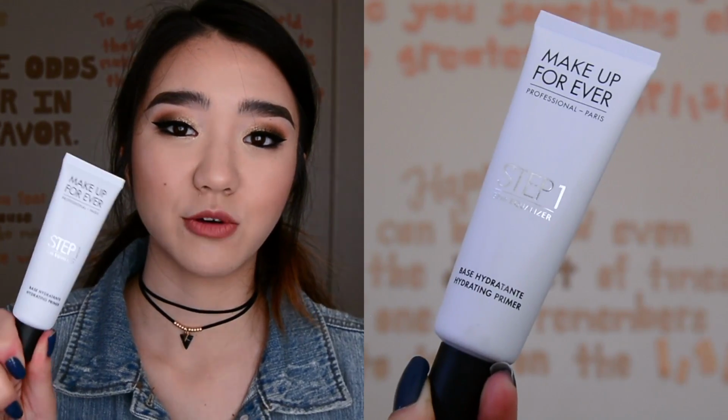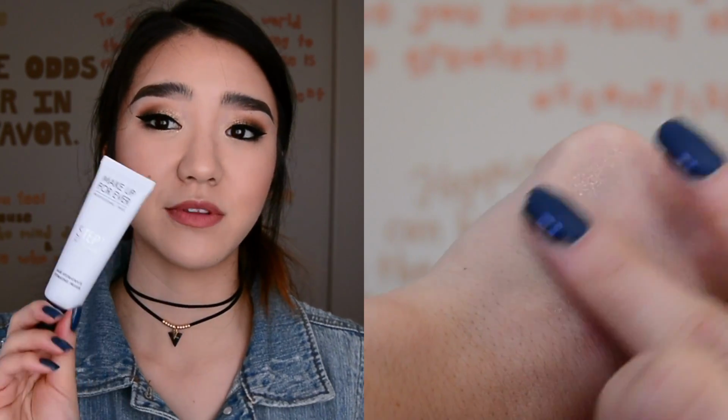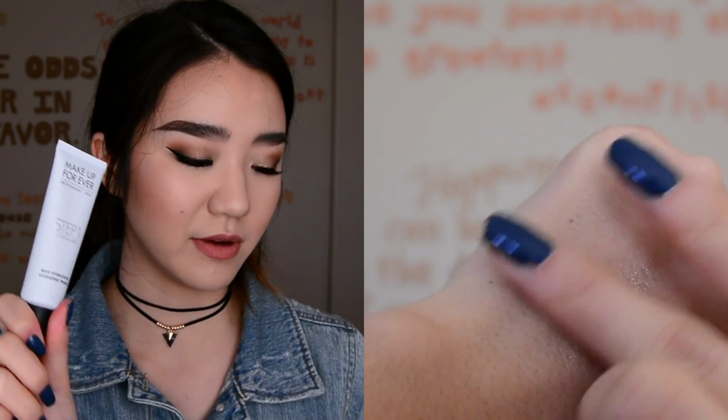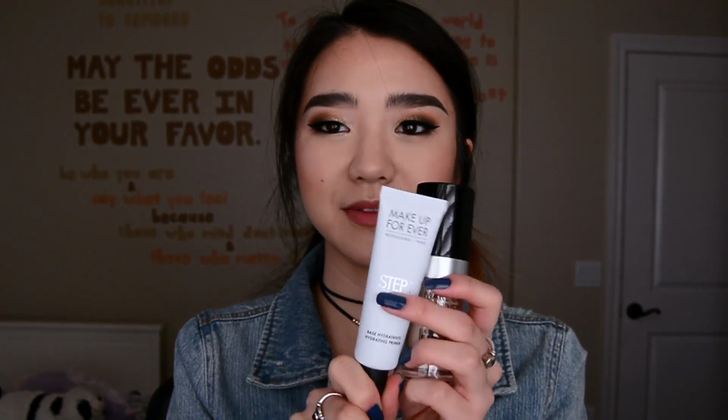And then they also sent me another of the Step 1 primer. This is the hydrating one, which is great for this time of year. This is great because I do have some drier patches on my face, really randomly placed actually. So this is a good primer. I do have, I believe, 3 of the other ones, and this one and the Nourishing one I really like. So thanks Makeup Forever. I did get a package in from e.l.f.